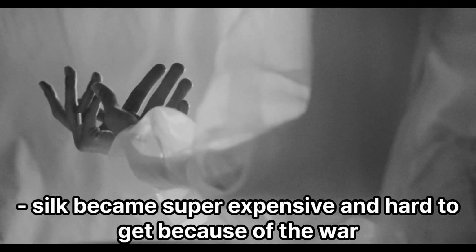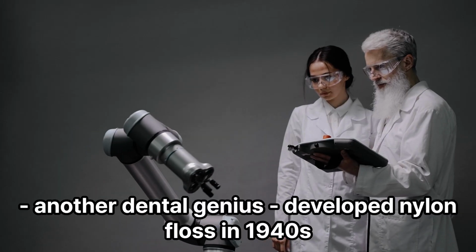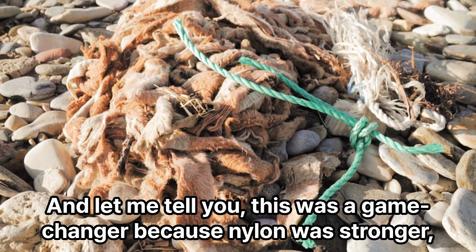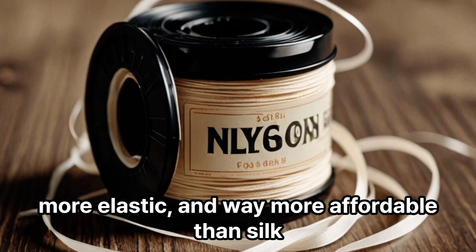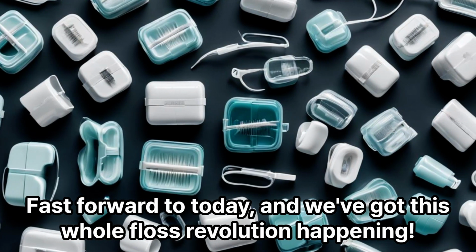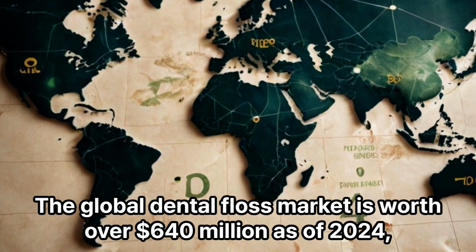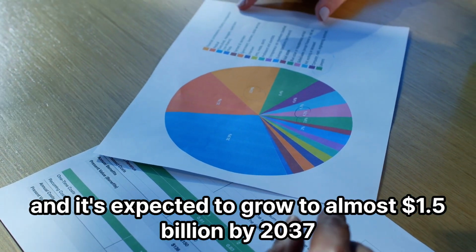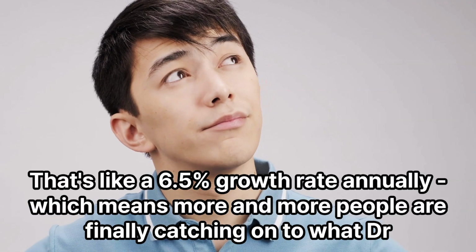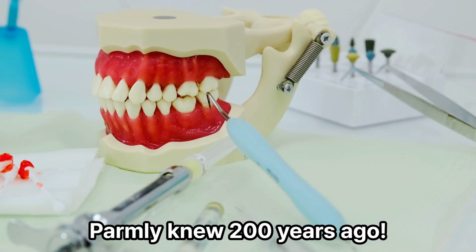Silk became super expensive and hard to get because of the war. So Dr. Charles Bass, another dental genius, developed nylon floss in the 1940s. And let me tell you, this was a game changer because nylon was stronger, more elastic, and way more affordable than silk. Fast forward to today, and we've got this whole floss revolution happening. The global dental floss market is worth over $640 million as of 2024, and it's expected to grow to almost $1.5 billion by 2037. That's like a 6.5% growth rate annually, which means more and more people are finally catching on to what Dr. Parmley knew 200 years ago.